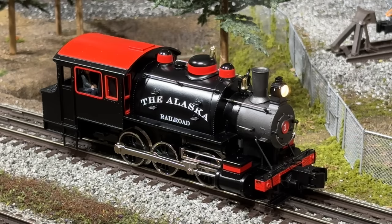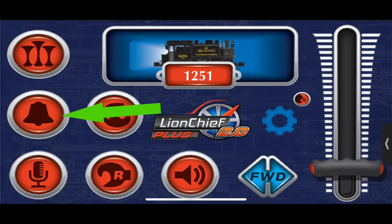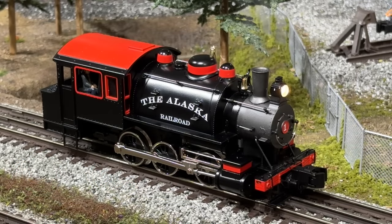And let's check out the bell. And just like with the whistle, you can adjust the pitch of the bell. They give you 5 different pitches for the whistle and the bell. I'm just demonstrating a few of them.